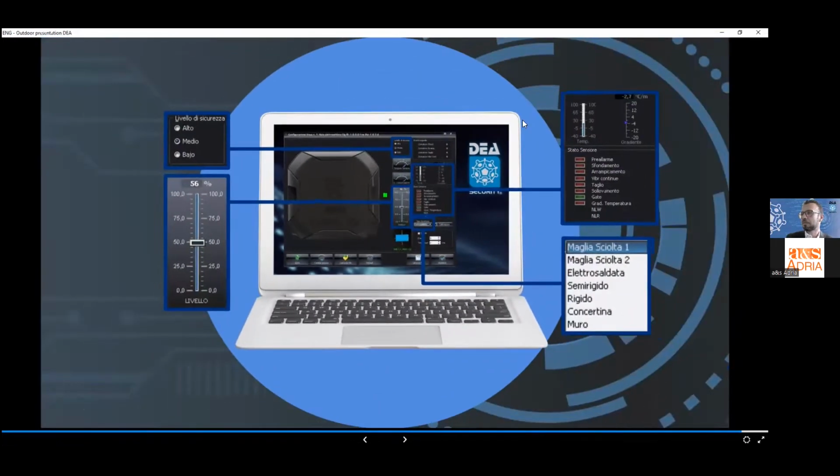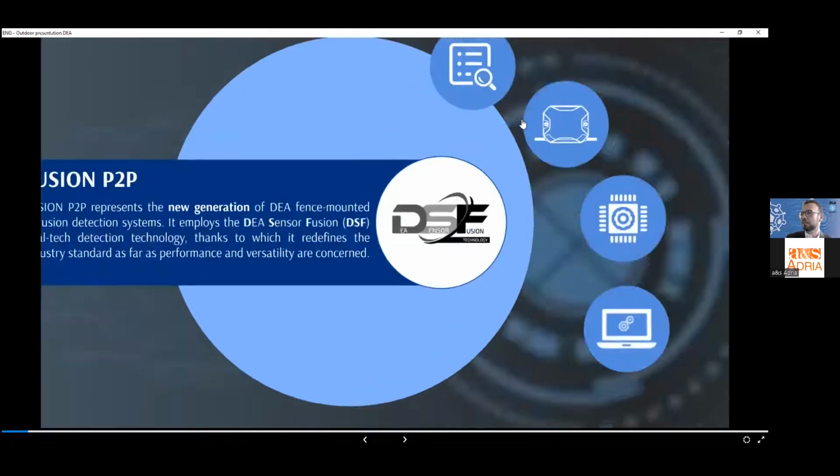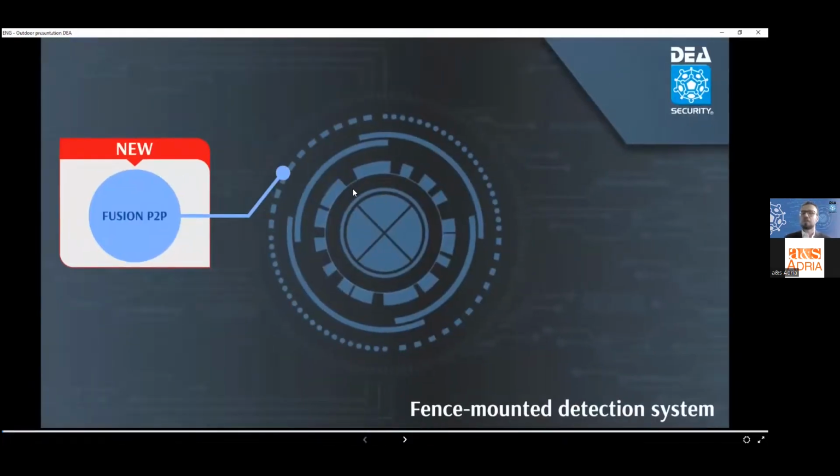Let me come out. All right. So, gentlemen, this is our FUSION P2P system. The presentation of the system of FUSION P2P is terminating here. I'm totally available if you have any kind of question, to answer your questions, and also to share some other experience if you need about FUSION P2P and DSF technology.